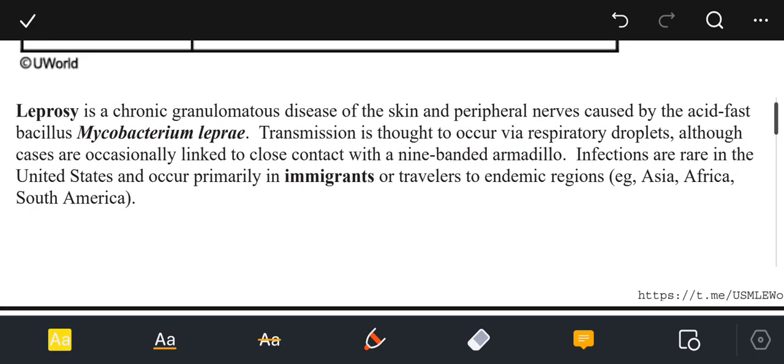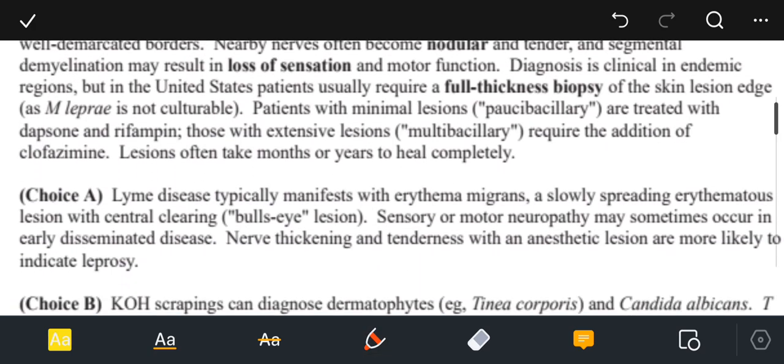Leprosy is a chronic granulomatous disease of the skin and peripheral nerves caused by the acid-fast bacillus Mycobacterium leprae. Transmission is thought to occur via respiratory droplets, although cases are occasionally linked to close contact with a 9-banded armadillo. Infections are rare in the United States and occur primarily in immigrants or travelers to endemic regions, for example, Asia, Africa, and South America.